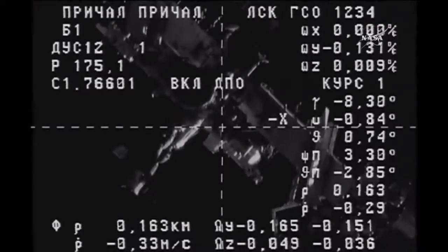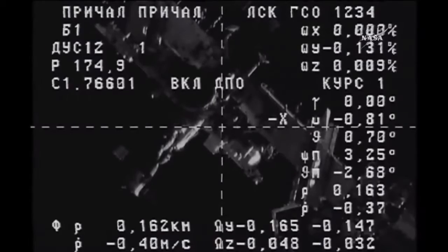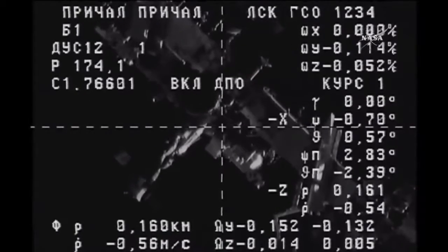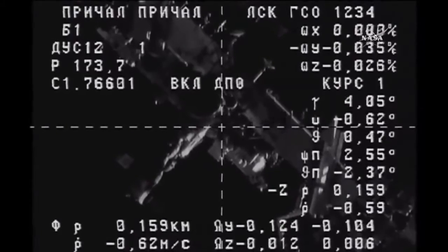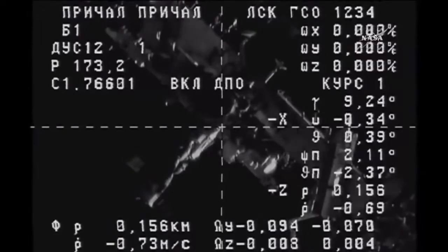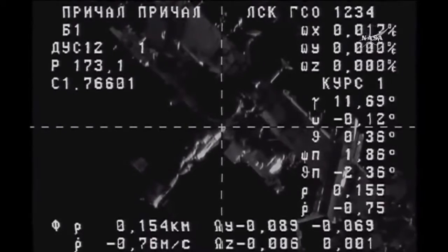This is Mission Control Houston. The final approach has been initiated on command by the crew on board the International Space Station. Again, an automated approach. The final 158 meters separating Progress from the aft port of the Zvezda service module.